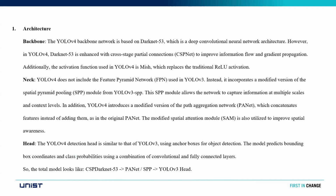And the architecture of YOLO version 4 is composed of 3 parts: backbone, neck, and head. So the backbone was similar to YOLO version 3, which used Darknet-53. However, in YOLO version 4, it was enhanced with cross-stage partial connections, CSPNet, and also the activation function used is Mish, not the traditional ReLU function.